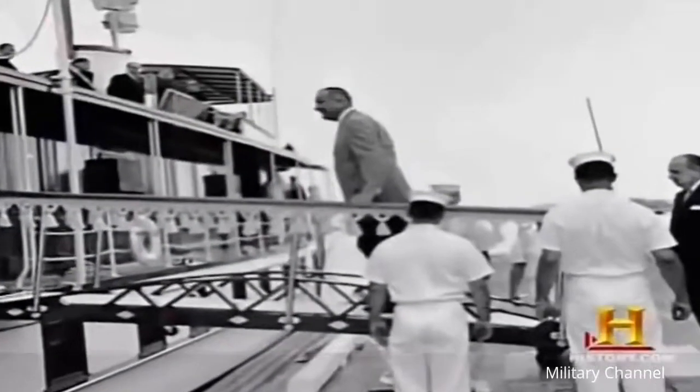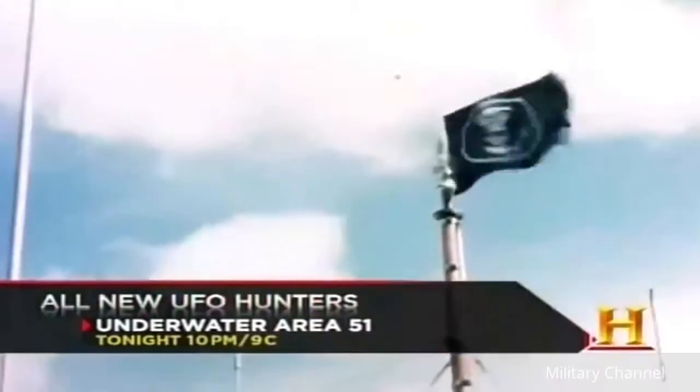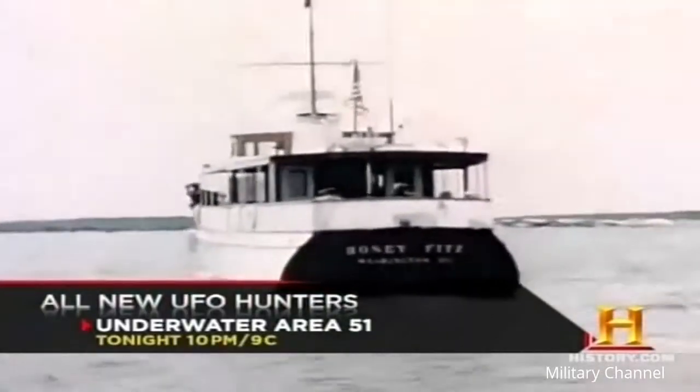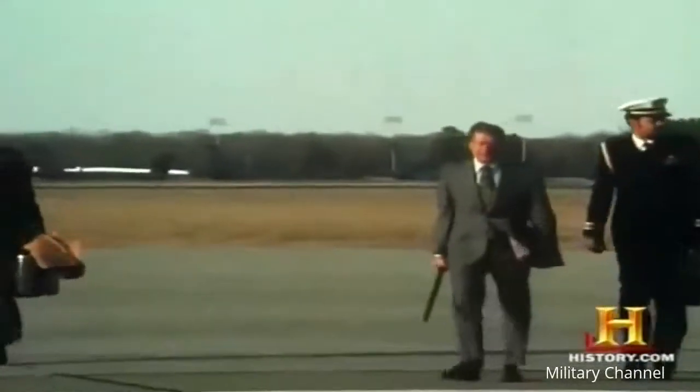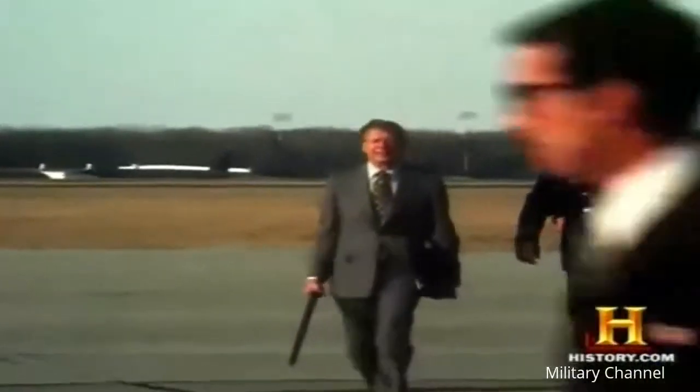LBJ loved to play poker on his yacht. He'd bring his congressmen on one of the yachts and tell them, "Gentlemen, we're not leaving until you agree with me." But there was always the nagging debate that they were an expensive luxury of an imperial presidency. Carter ended the debate in the late 1970s when he ordered the USS Sequoia auctioned off.